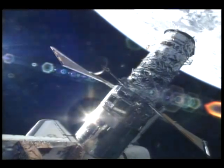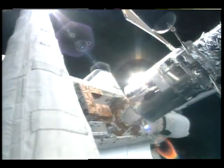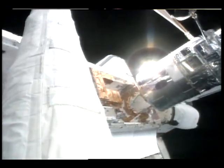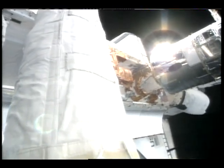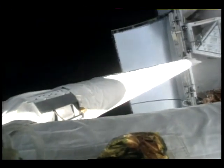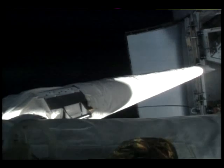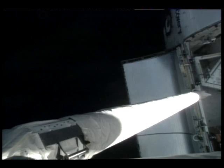Discovery, Houston, with some word on RWA. We just completed a test on reaction wheel number 2. It's good. Checks out just fine. Oh, great, that's good news. So we're going to go ahead and press with our plan here for reboost to kick off at 1 hour 33 minutes. Okay, we'll get set up to kick off reboost at 1:33.